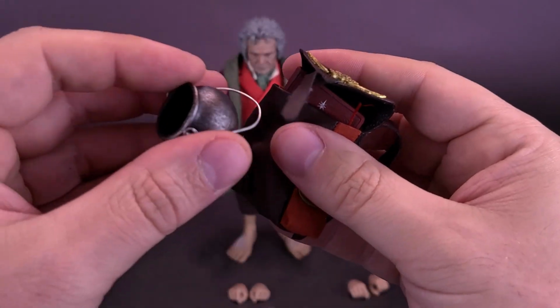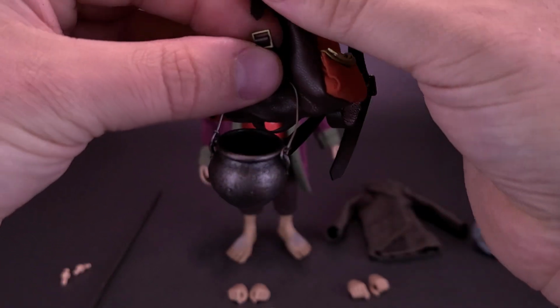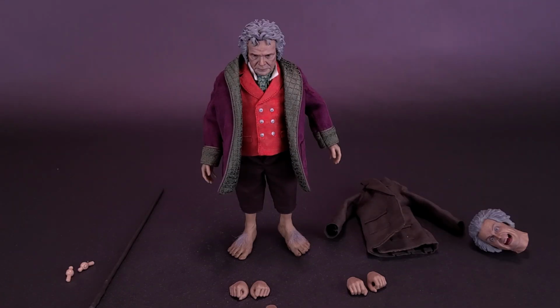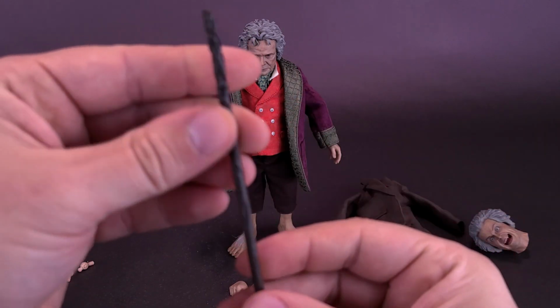And then for the pot, you can just add it to the end of the strap, and then just reverse the steps and strap that back together, which I'll probably do near the end of this video, just to show you guys what it looks like in closing thoughts. The figure also comes included with his walking stick.